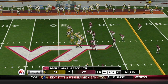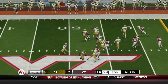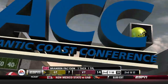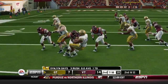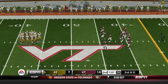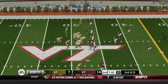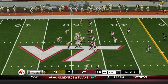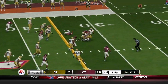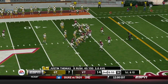Go down. Watch 36. 36 to Mike. And he's taken down at the 48. That was just smash mouth, helmet to chin football by the defensive line there. They dominated the point of attack. From the 48-yard line, 2nd down. He makes his way to about the 32. That's a gain of 16 on the play. 1st down.